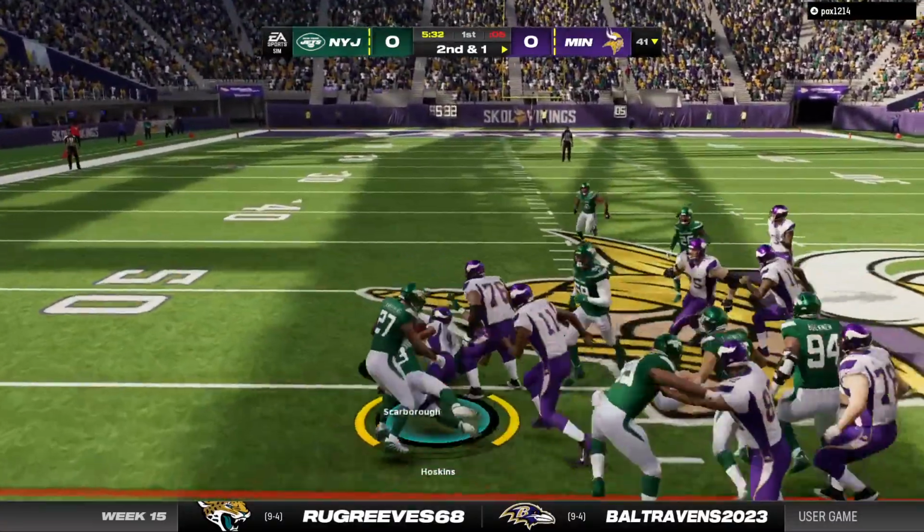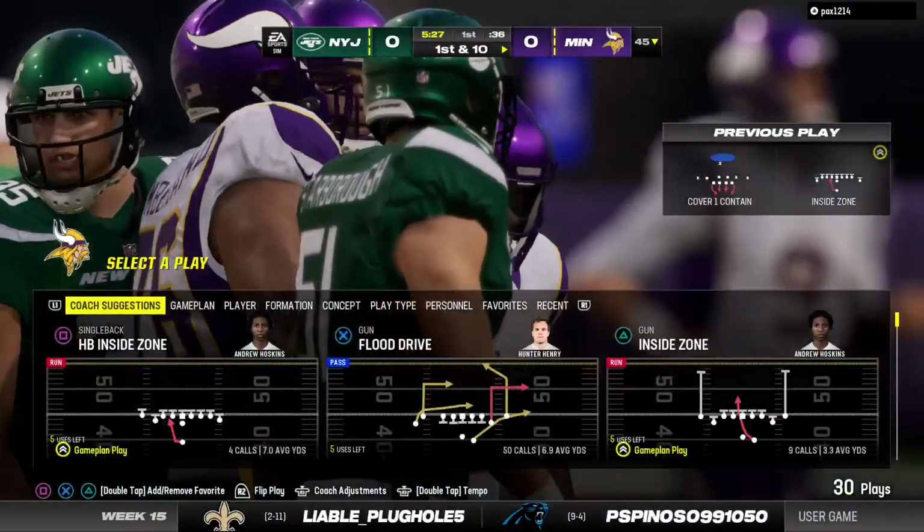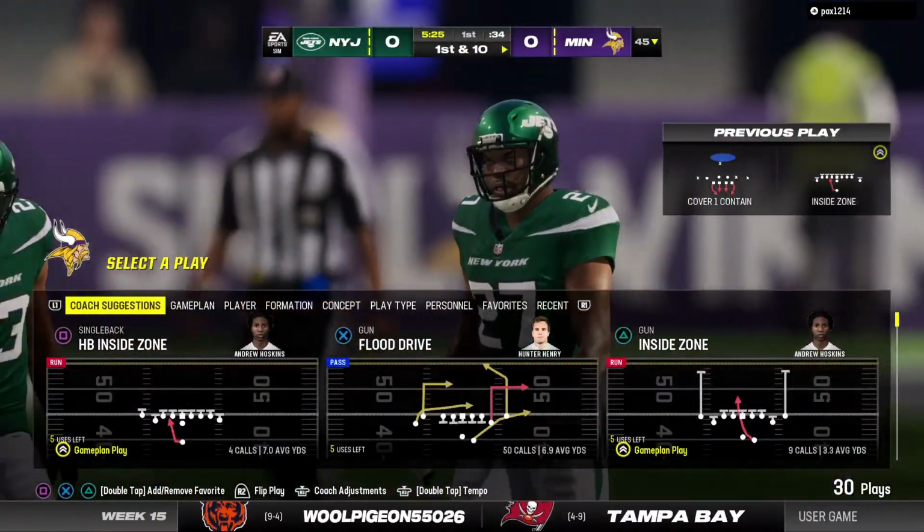They'll keep it on the ground. Hoskins, and he'll be brought down right at the 45-yard line. 4 yards the pickup, first down.